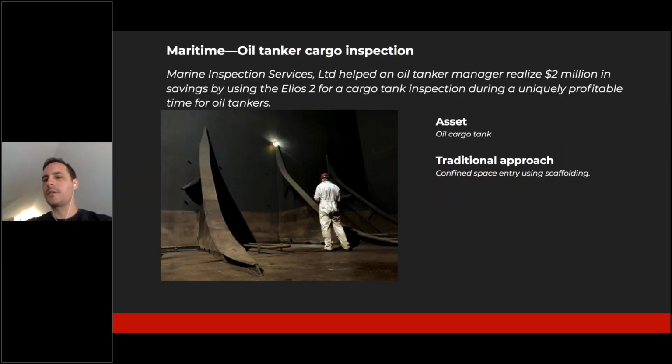There we go. Okay. So the next case study is in maritime, and as I mentioned already, in maritime you're going to primarily be looking at storage containers, tanks. This case study was an oil tanker, and this is a really interesting situation. Back at the beginning of quarantine, in March of 2020, the cost of renting an oil tanker shot up from 25,000 US a day to about 200,000.